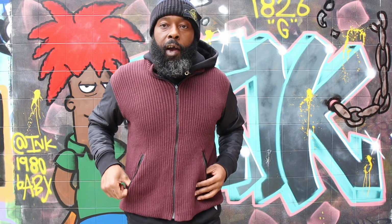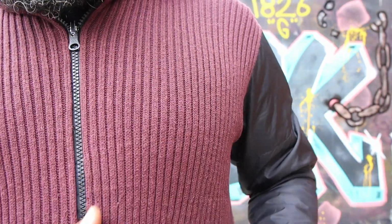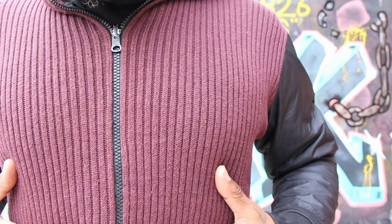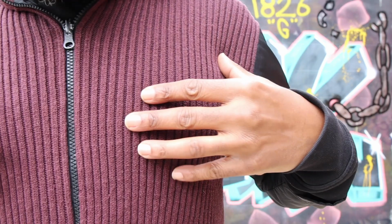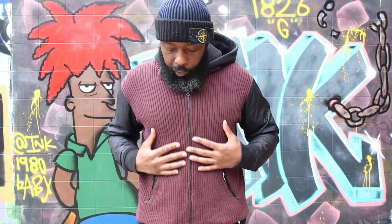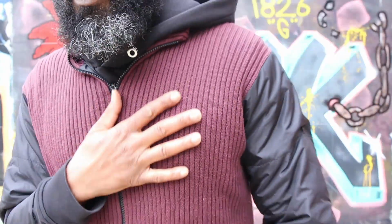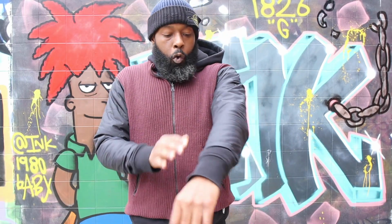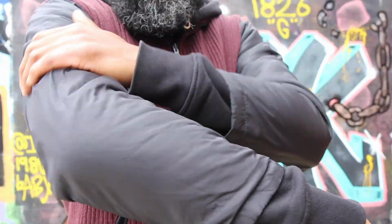Okay, so I've zipped up, as you can see. You have this ribbed body, and of course equilibrium is a beautiful thing. The ribbing on this side is equal to the ribbing on this side. I will step back. So you have this nice ribbed cotton body in this burgundy flavor, very, very nice. Of course you can see the arms are in this nylon, would you say. And again, equilibrium is a beautiful thing.